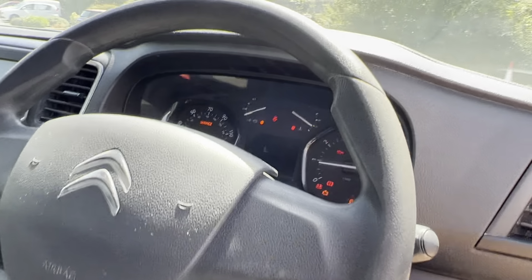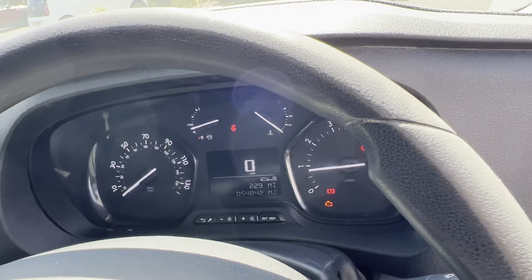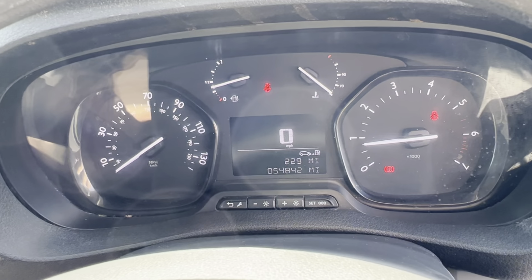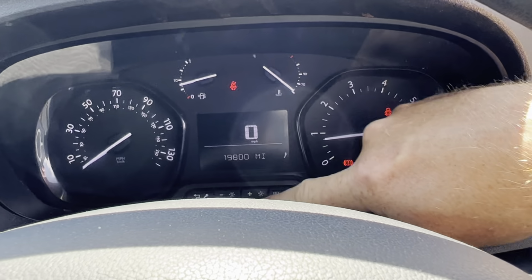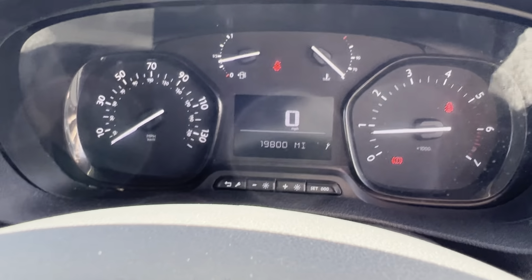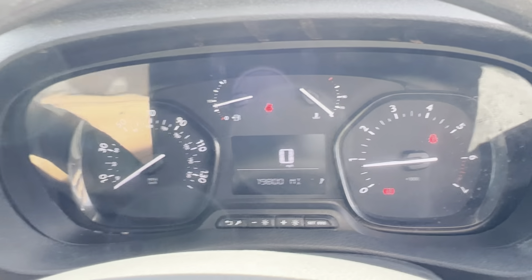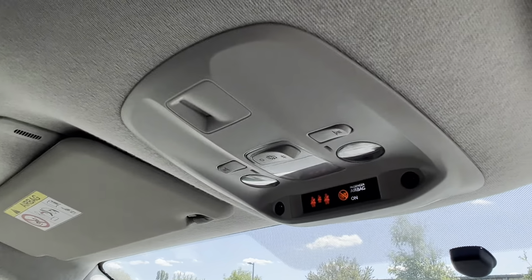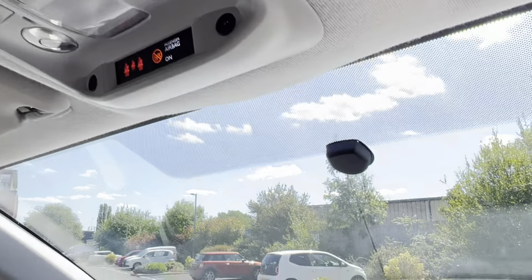If I turn it on, fire it up, you don't need to have your foot on the clutch or anything on this one for it to fire up. We have 54,842 miles. It looks to have been recently serviced. It's got 19,800 miles left on the service indicator, so we'll get proof of that for you from the company that ran it. And then the roof, we have your map lights and all of that malarkey on there.